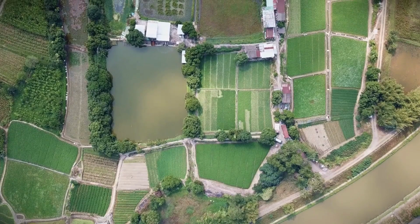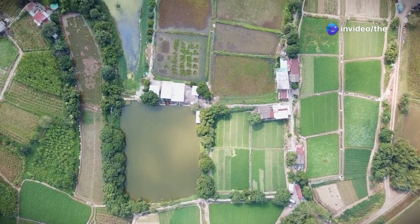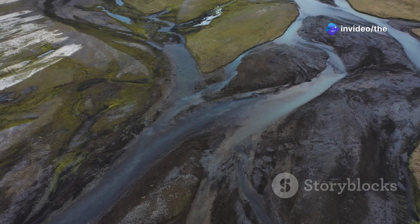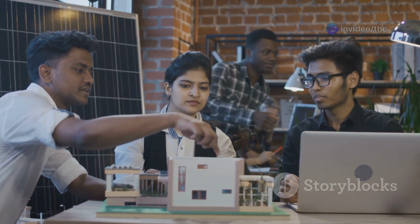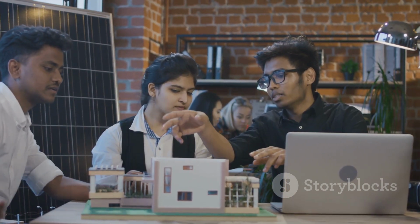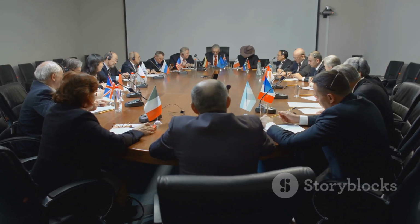For India, these projects represent an opportunity to address its own water challenges and assert its position as a regional power. However, India must also tread carefully, balancing its own needs with the potential impact on its neighbour and the overall stability of the region. The future of water sharing in the Indus River basin remains uncertain. What is clear, however, is that finding a sustainable and equitable solution is crucial for the well-being of both India and Pakistan. This will require open communication, cooperation, and a willingness to find common ground.